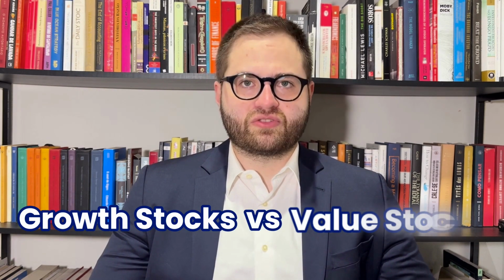In the stock market, investors have two primary investment approaches to consider: growth stocks and value stocks. Knowing the difference between these two helps you align your investments with your goals and how much risk you're willing to take. Let's start with growth stocks.